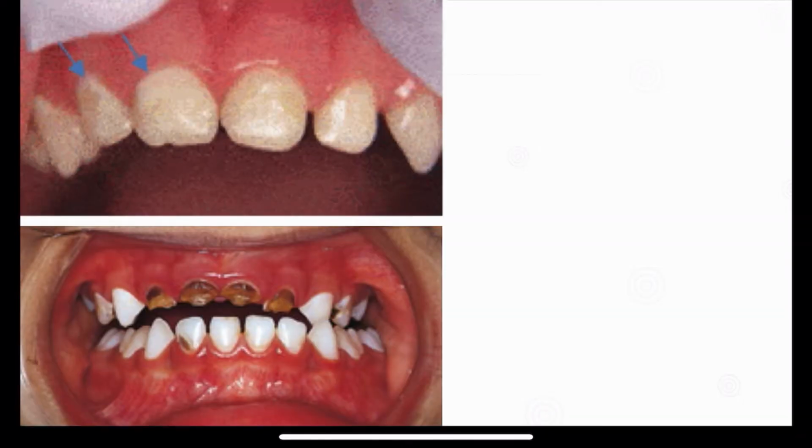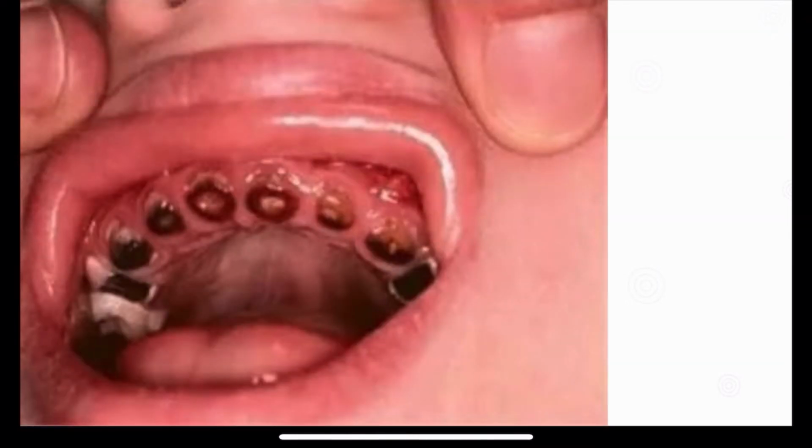So the first part is about the unique pattern or unique type of caries. This condition begins as a white spot lesion in upper primary incisors along the margin of gingiva. You can see in the first picture. And as the disease continues, caries can progress, leading to complete destruction of the crown, like you can see over here.